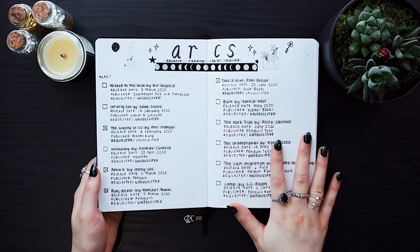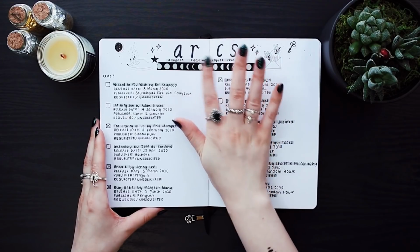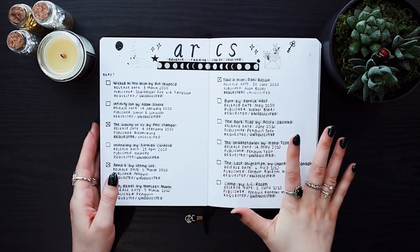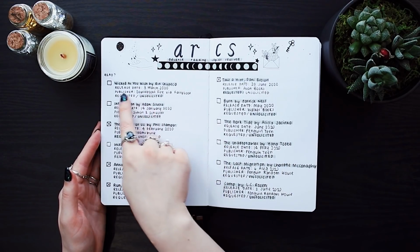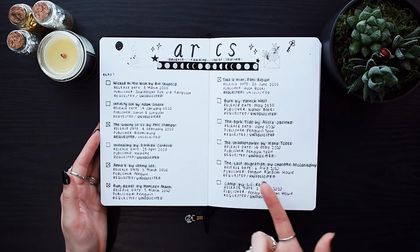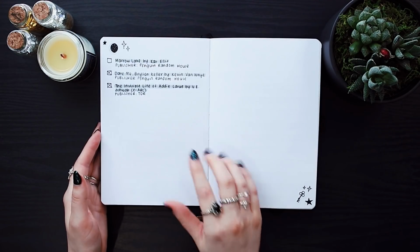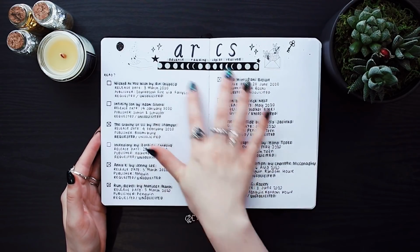So this is my ARC spread. So once again, if you're a non-bookish person, ARC stands for advanced reading copies. So sometimes I get sent books early to read before its release. So every time I received one, I would write it down. I'd write down the release date, the publisher, and if I requested it or if it was unsolicited, meaning I didn't request it. Most of the time I don't request ARCs, so there's only like 2. Oh, I ended up not writing it here, but yeah, 2 books that I did request, but the others were unsolicited.